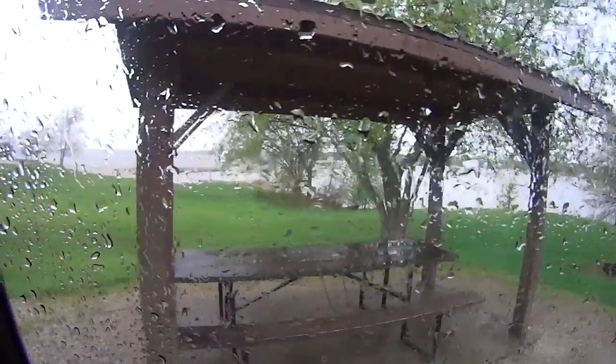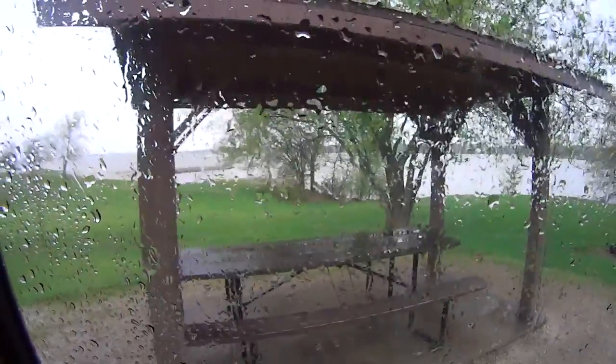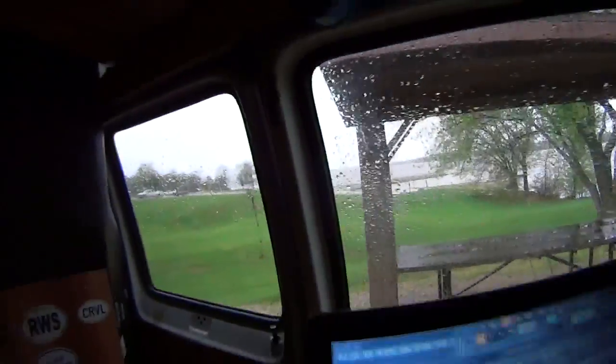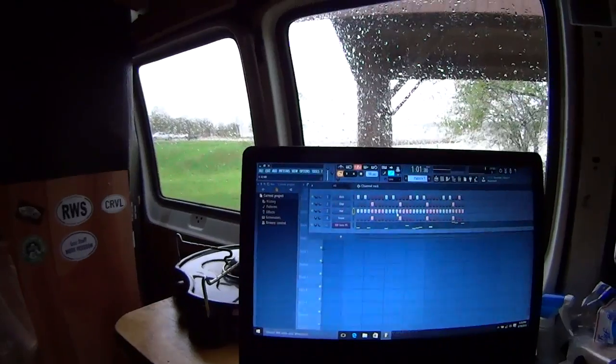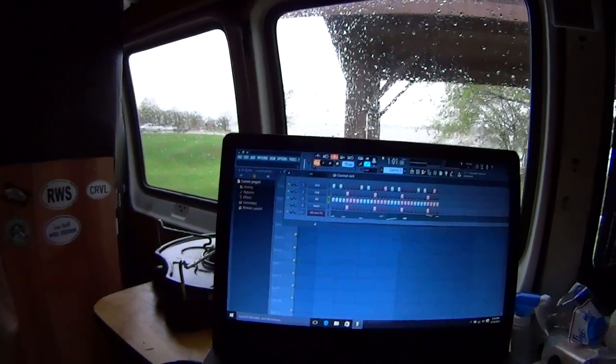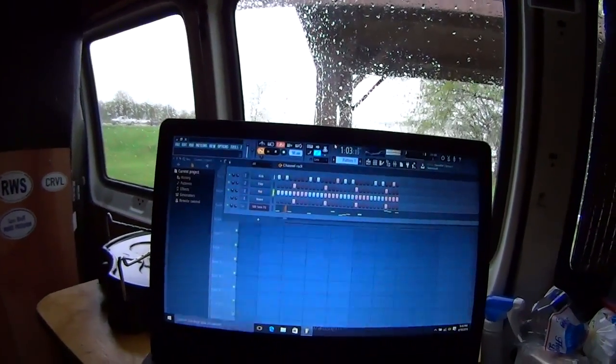Well, we got some rain, so I'm just hanging out in the van, keeping busy here. Doing a little bit of music production, just messing around with this new program.